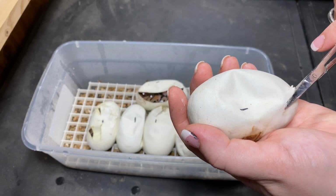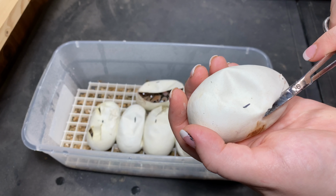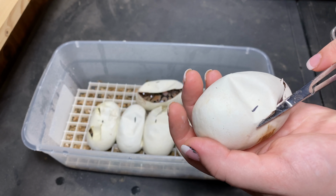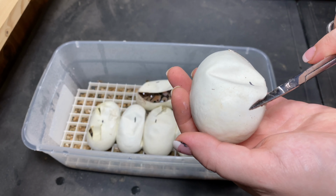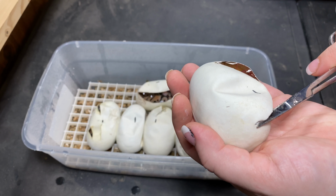Hoping to get a few more females to go this season, but we'll see. I did just finish my boa cage yesterday, which is why we're back over here on this table. I know you guys were really liking the lighting and the setup over there, but the boa cage is there now.